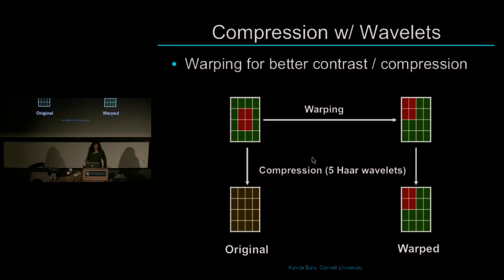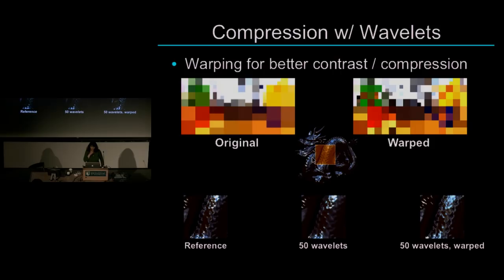So to see this in action, here are these two. As I said, on the top are the compressed representations of the lighting, and the original is there on the left, and the warped and compressed version is on the right. I don't know if you can see the differences, but they both use 50 wavelets, but this one captures a lot more of the high frequency component than this one.